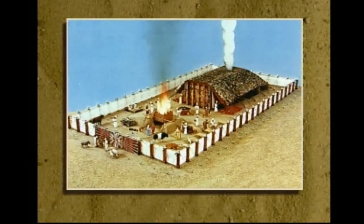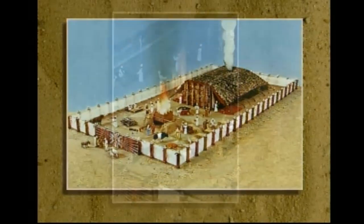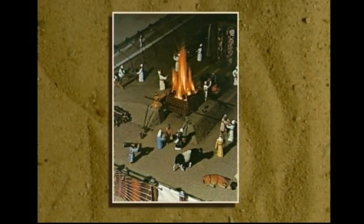The Israelites continued to carry the tabernacle throughout their journeys in the desert. It was a very important part of their life. The priests made sacrifices for the Israelites' sins in this tabernacle, which helped them to maintain a close relationship with God.